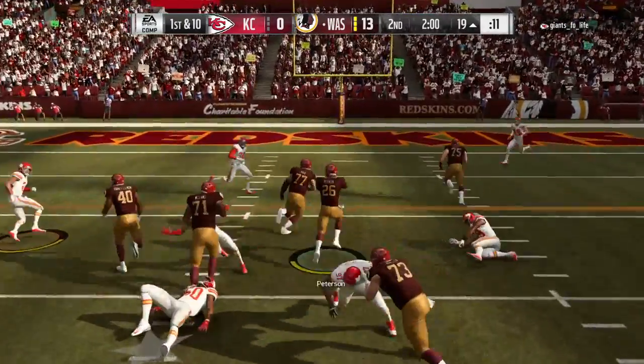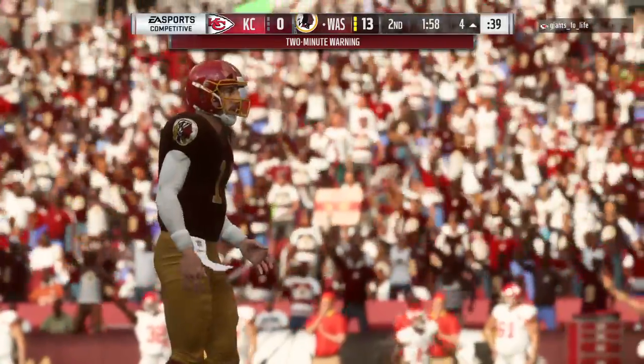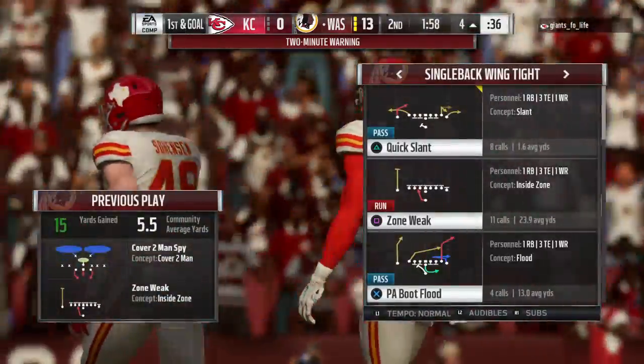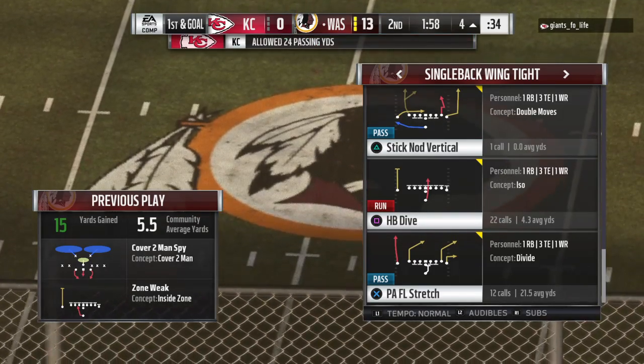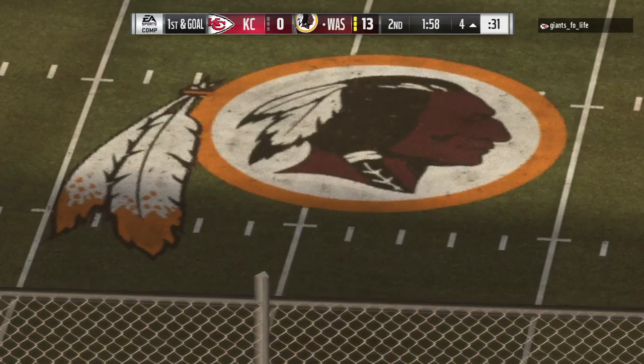First down, here's a run with Peterson. And all the way down inside the 5 to the 4. A minute 58 to go in this first half of play. Back to FedEx Field following this short break.